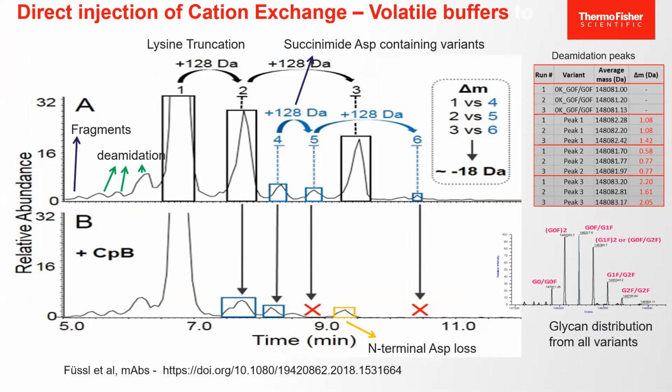Now, the problem you've got with the CX1 buffers and salt is that you can't put salt and charged things into a mass spec. It's got to be volatile. So we've changed the buffer system to a volatile buffer system. Now we've developed this, we've published this, and the publication is on the bottom of the screen there. And if you use that buffer, it works very well with the short column.